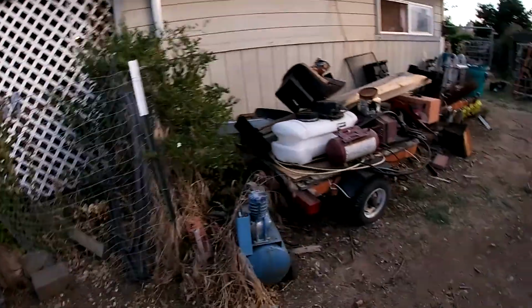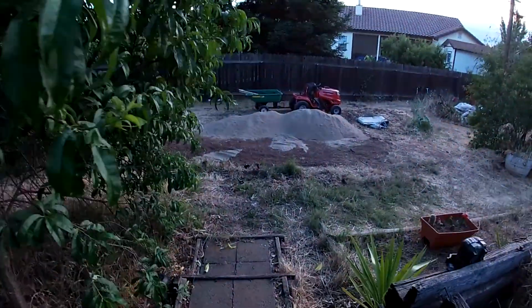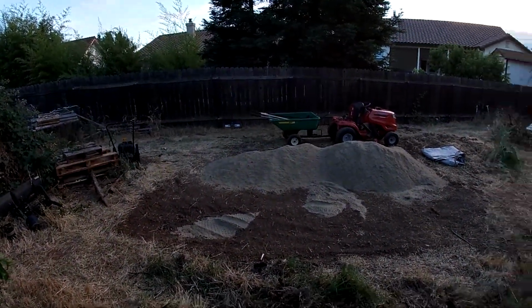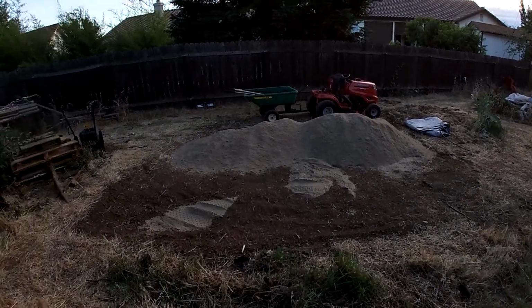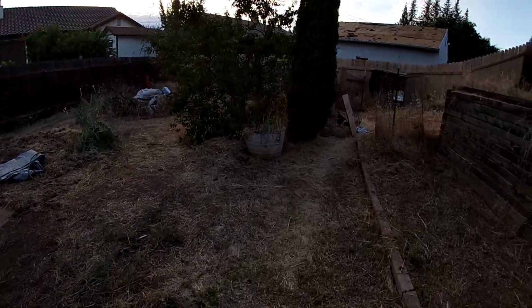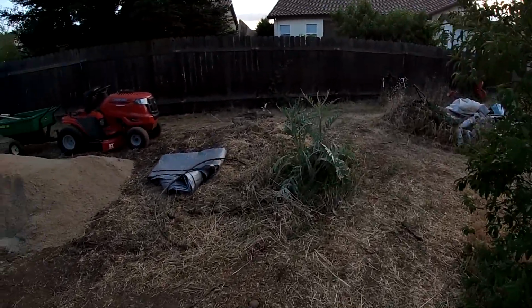I'll show you. So like I said, it's about half of it. I'm exhausted and sore right now. We're going to get this all leveled out. I'm probably done for tonight because I'm just so sore, but yeah, we'll get it taken care of.